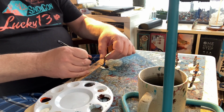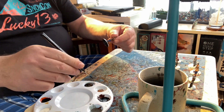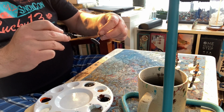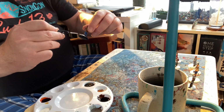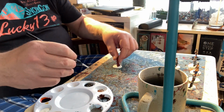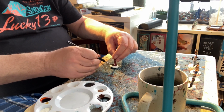And be very careful around your shoes. You don't want to cover the shoes, obviously, of your miniature. And then also make sure you paint around the edge of the miniature as well. So let's get these miniatures based up in black, and I will come back and see how they look.